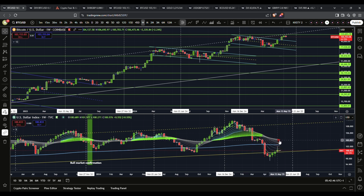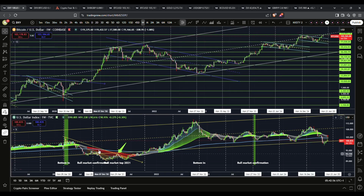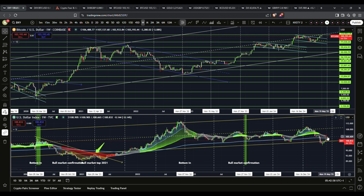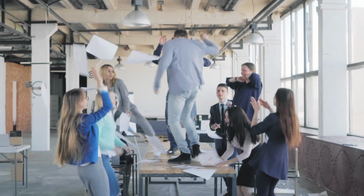It means the DXY is still weak, but at the same time we can say that every time the DXY reaches those levels and becomes red, it is a sign that the DXY is about to bottom. Yeah, the DXY can go further down, but it's a sign that the DXY is about to bottom and Bitcoin is about to top, and this is when the acceleration on Bitcoin happens, and we're going to have to keep an eye on this.